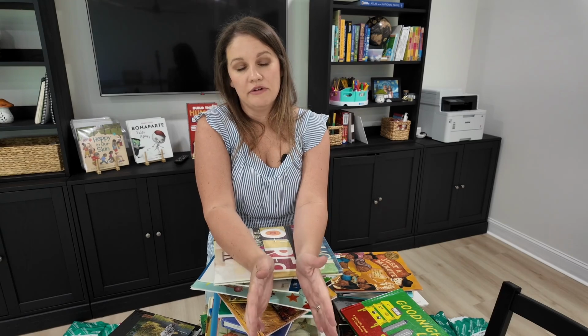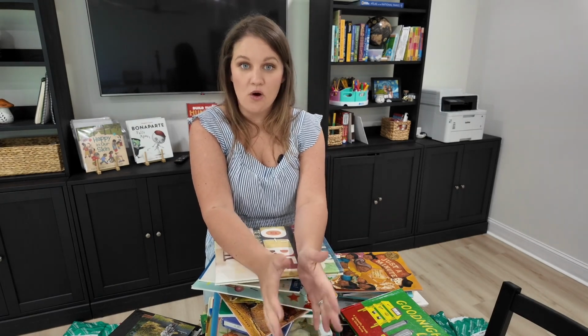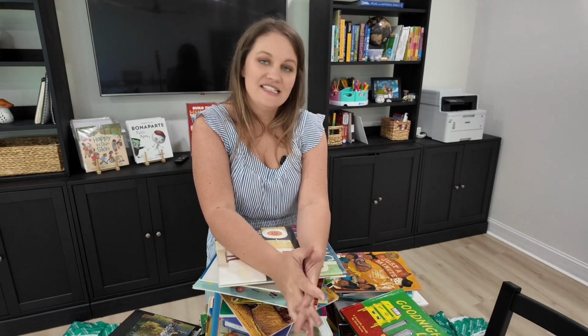But we love using ThriftBooks, and I think that if you're really smart about the selections you choose, you're not going to waste money. Out of all these books, there's 2 books that I'm not super happy with the quality, but other than that, everything looks like it's in really, really good shape. So I'm excited to get these organized, put up, and continue our love of literature and reading.